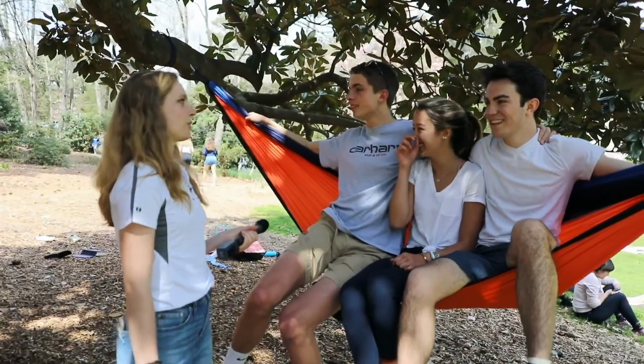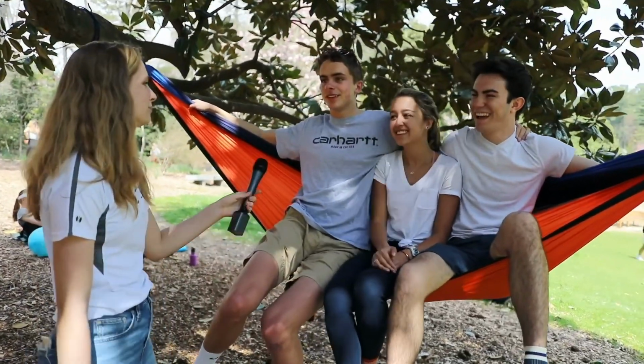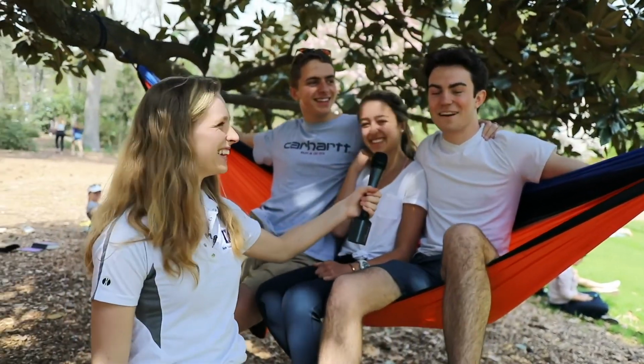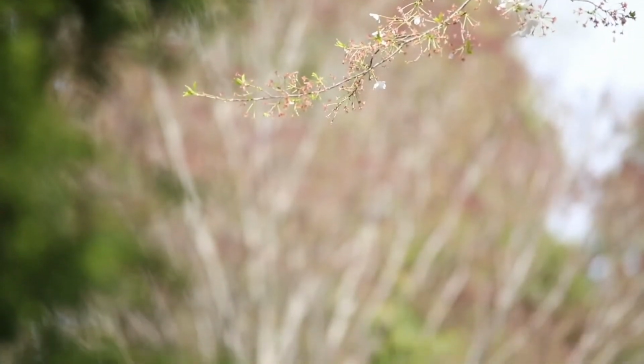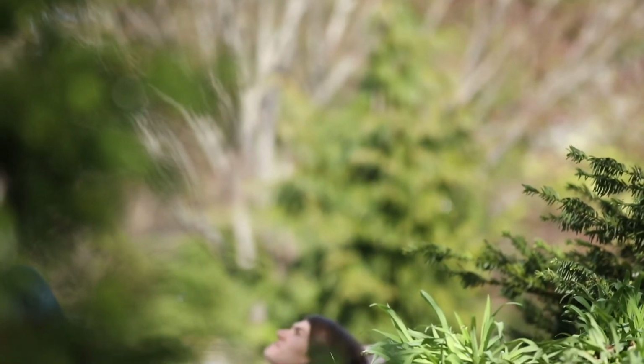So what do you guys really enjoy about the gardens and coming out here? Hammocks. It's pretty. I think it's just a great way to relax after class, not really have to worry about anything. I think it's a great place to just come and relax, like listen to music. Some people do homework.